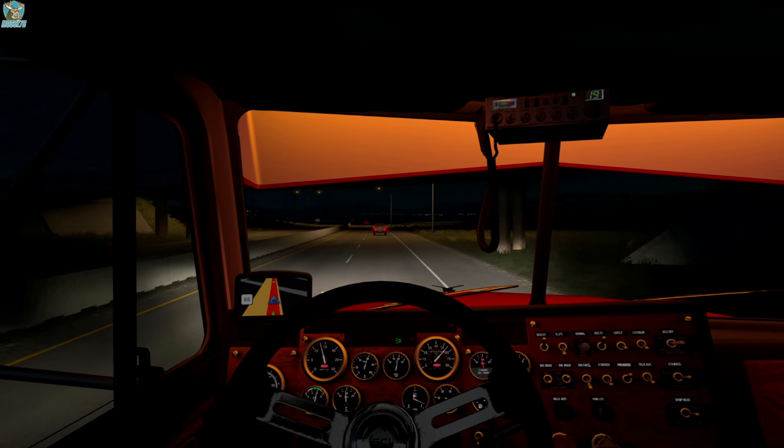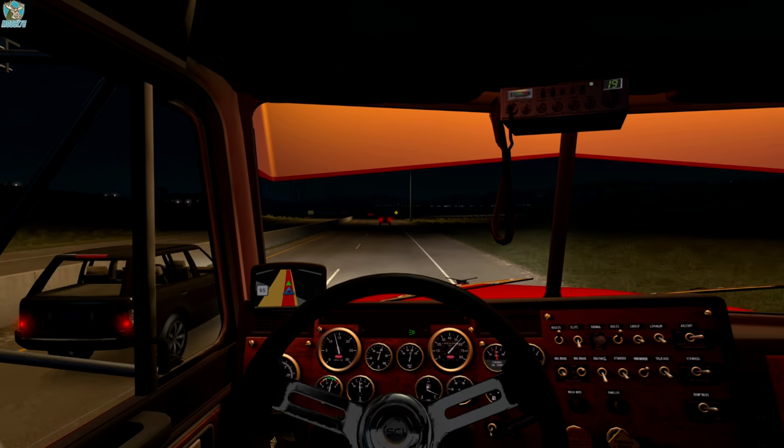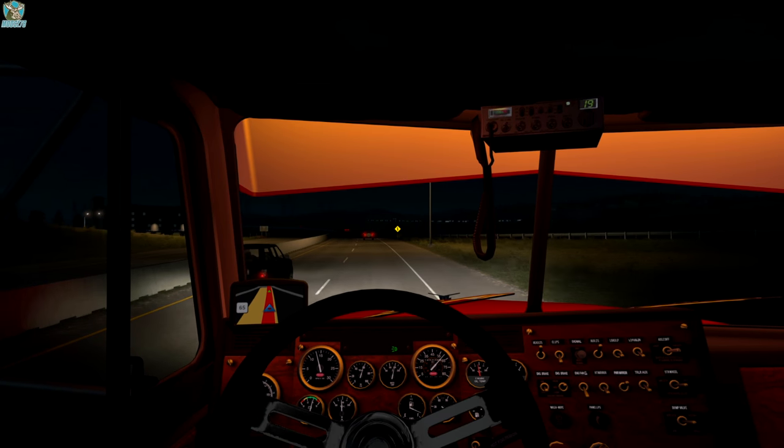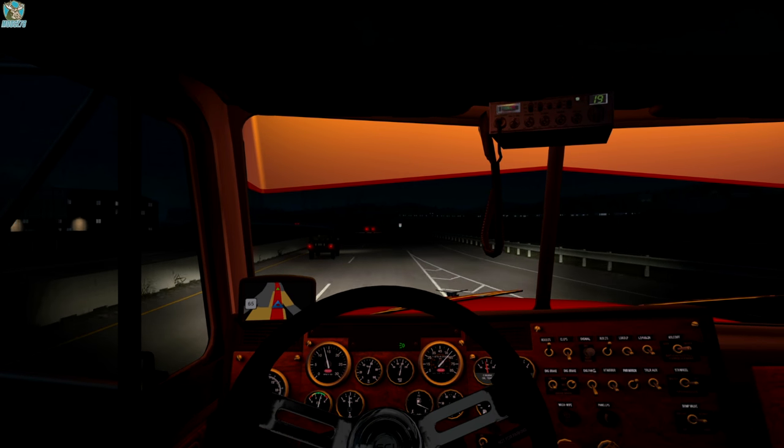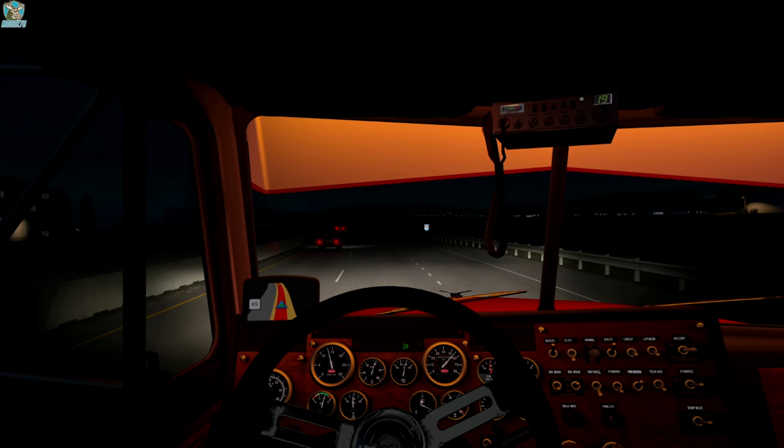Definitely you have to get more daytime driving. It seems like I'm in a nighttime kind of cycle right now. I'm not sure why that is, but I kind of like the nighttime driving in game, especially when you get cool effects like this.